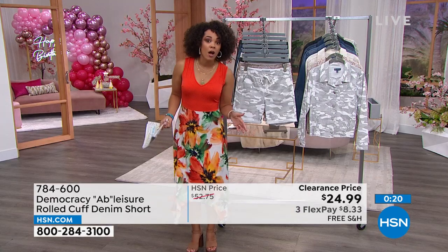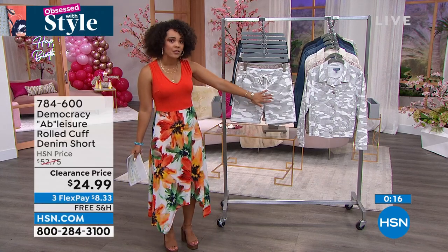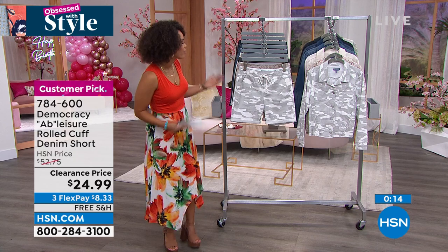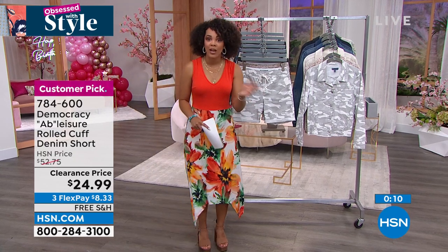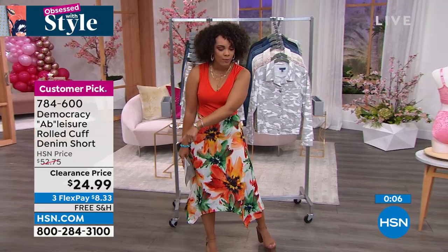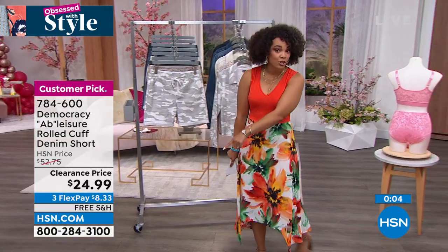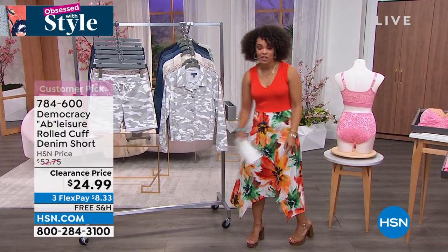Remember, ladies, if you pick up the wrong size, even on clearance, we have free exchanges. I go true to size on this, but if you're kind of fiddling with which one, we do have sizing charts, but you can always exchange the size or the color and we will cover the cost. So stay in the ordering process for that one. Remember, free shipping and handling when we talk about democracy. So just $8 and some change to get home those shorts.